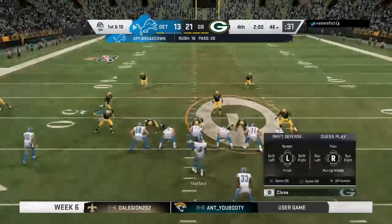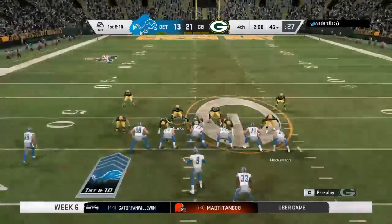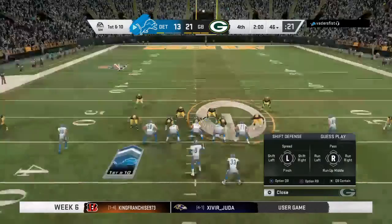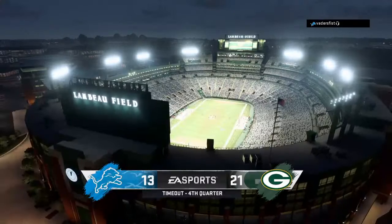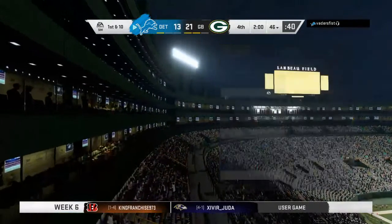So the Lions in possession of the football as we welcome you back. They come up on a 1st and 10, desperately needing a score here on what could be their final drive. And the Packers are going to use one of their timeouts. It's just their first. They've got 2 more to use here in the final stages.